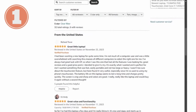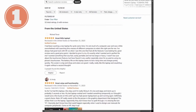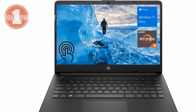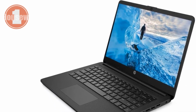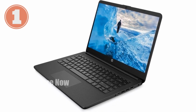The design is sleek and functional. Weighing in at just 3.75 pounds, it's light enough to carry around without feeling like a burden. The full-size keyboard includes a numeric keypad, which is a boon for those who work with numbers regularly. And with the backlit keys, you'll be able to work comfortably even in low-light environments.